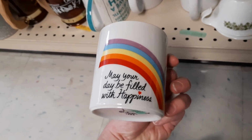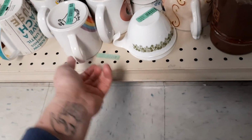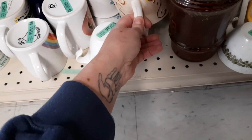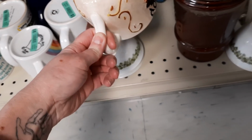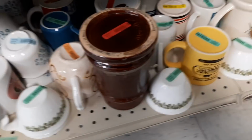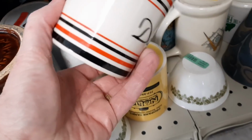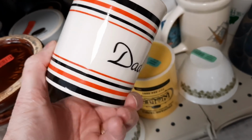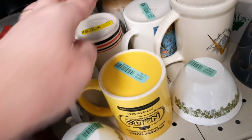Thought that was a nice happy mug. An Avon mug. They've changed their mugs here. They have them flipped over, so it makes it a little bit easier to see brand names on mugs. Makes it easier to look through. This had a mark, made in England, so I flipped it over, and it was a dad mug. And that is our trip to the Goodwill in Mansfield.